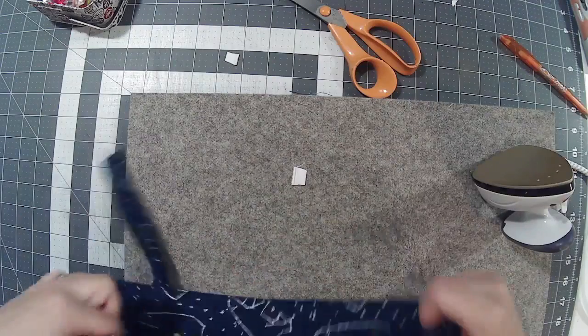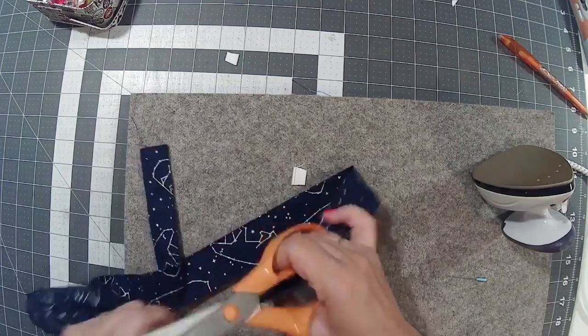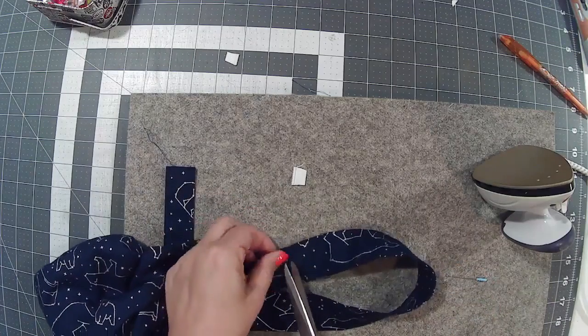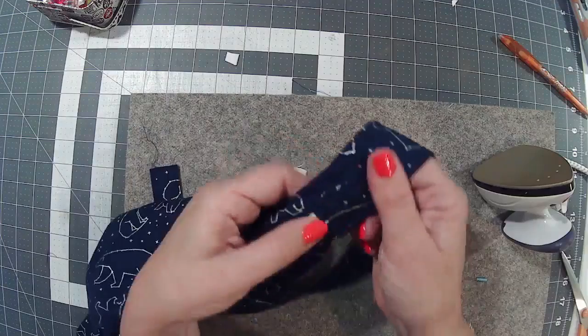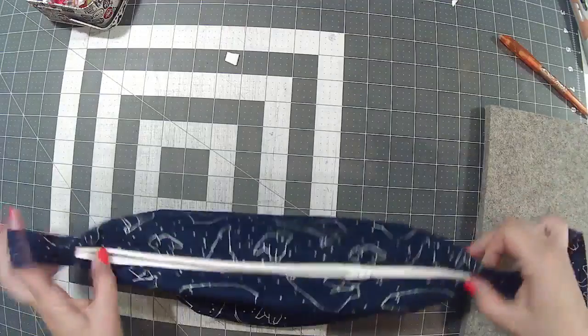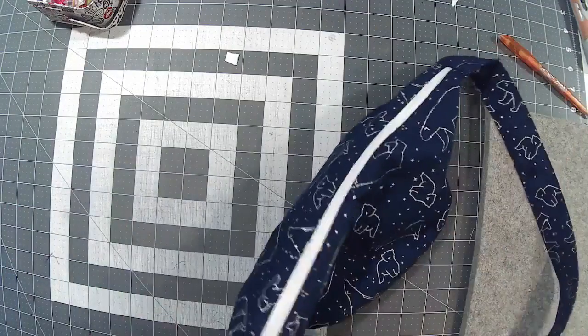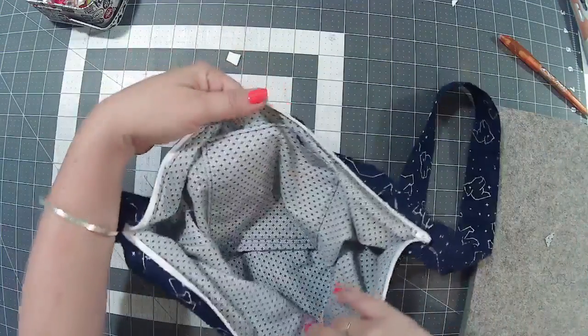Just then spend a bit of time burying your ends, get rid. I'm not actually going to do it now, I'm just going to do this one side. Get rid of all your ends, but you've got that nice, neat bit there. Okay, let me get this iron out of the way. So you can see that zip now can't go anywhere because those ends are all enclosed. You can see you've got your pocket in there.